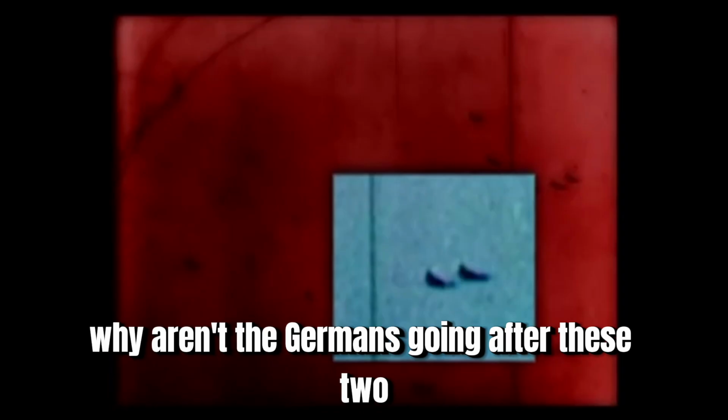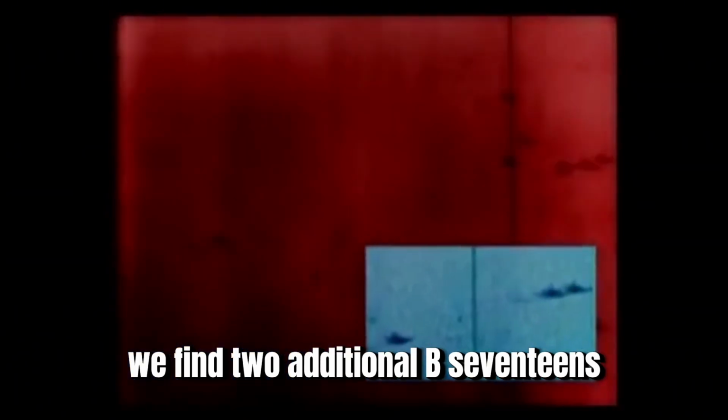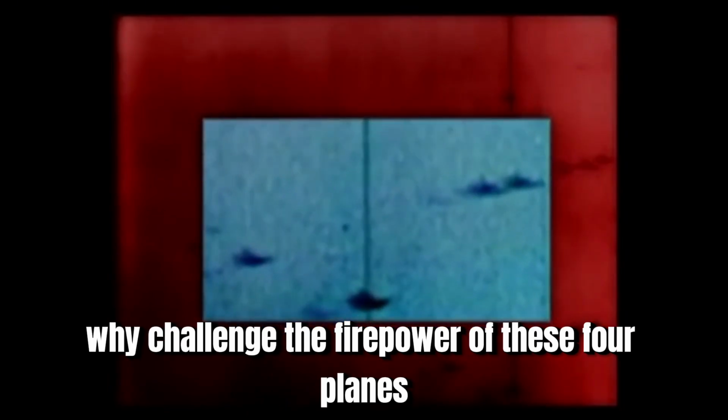Why aren't the Germans going after these 2? The fighters see what we don't. These 2 are not alone. In just a few frames near the end, we find 2 additional B-17s. Why challenge the firepower of these 4 planes when the straggling B-17 is an easy target? Here is the clip played again in real time.